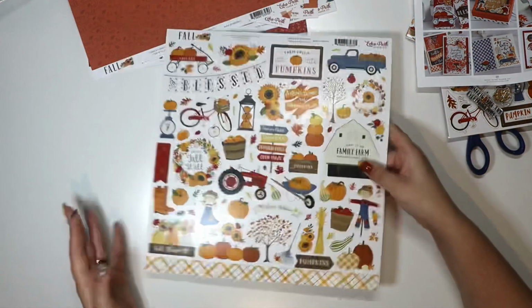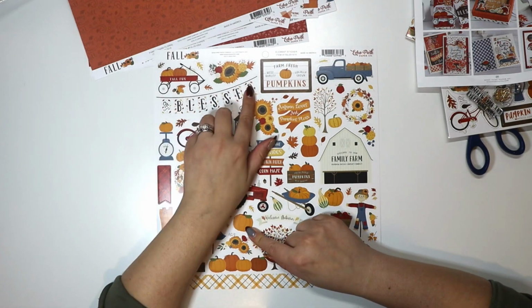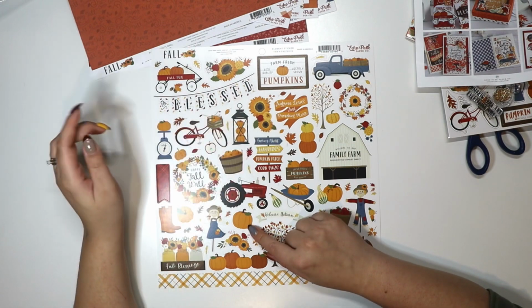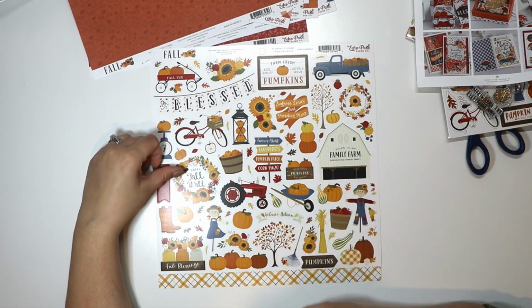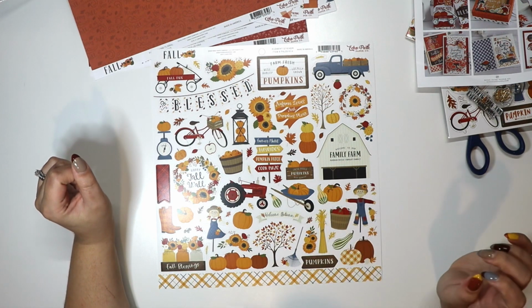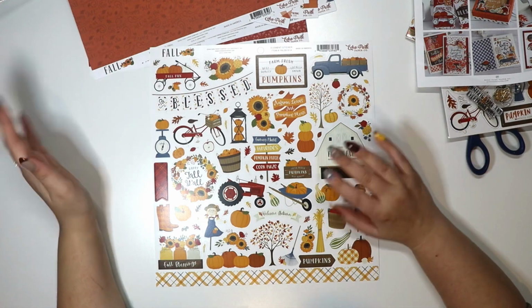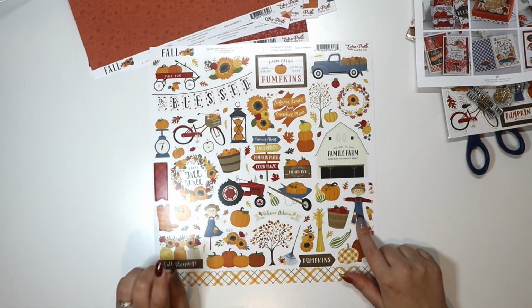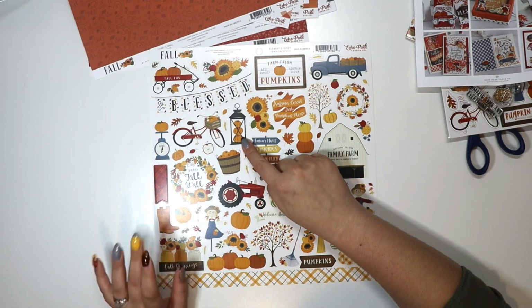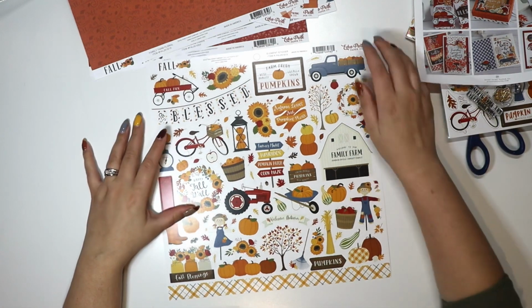And then you also get your sticker sheet. So we have So Blessed, that's cute. Autumn leaves and pumpkins, please. Happy fall, y'all. Fall blessings, welcome autumn, pumpkins, and then that welcome to our family farm. And then there's also some really cute scarecrow boy and scarecrow girl. There's some pumpkins inside of a lantern, that's cute. A pumpkin on a scale, so some really different things in here too.